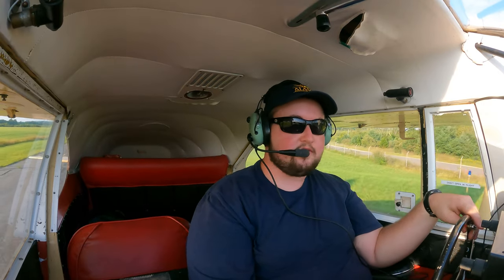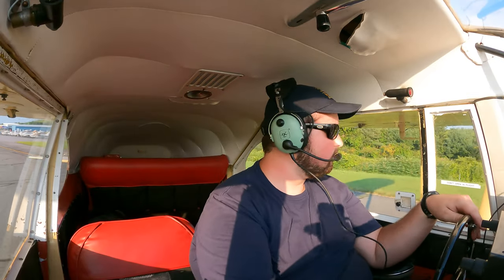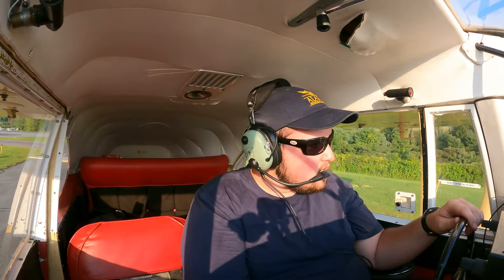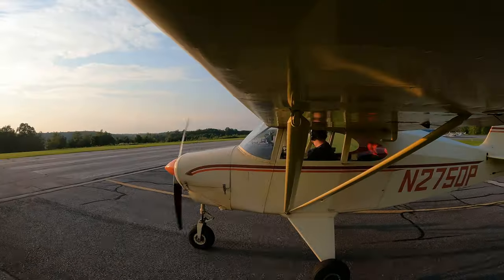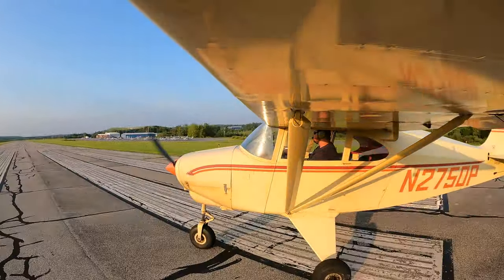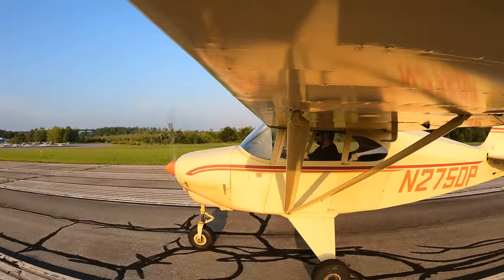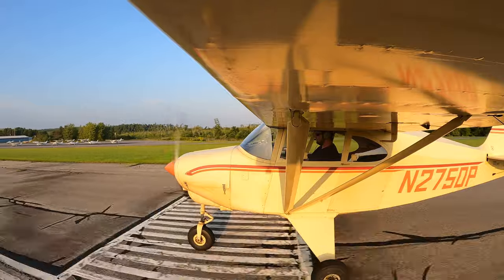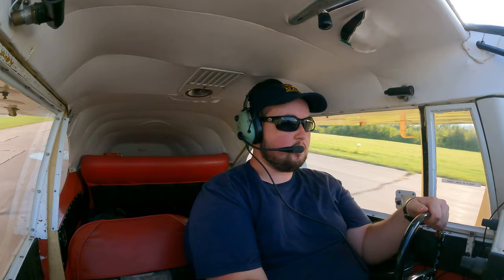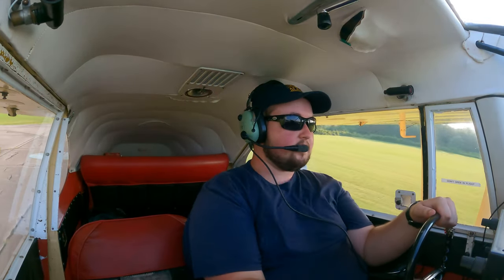Southbridge traffic, Tripacer 2750 Papa is departing runway 02 with a departure to the northeast, Southbridge. Alrighty, let's get going. Welcome to the skies.